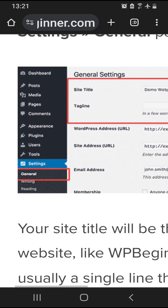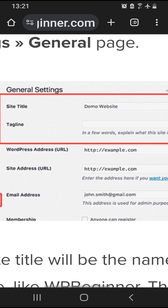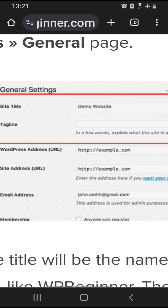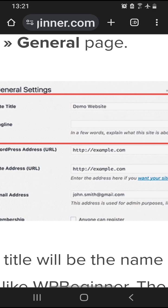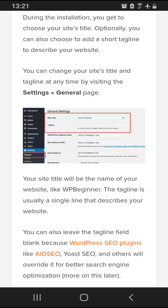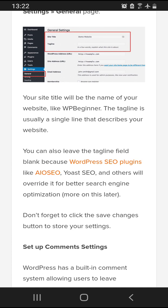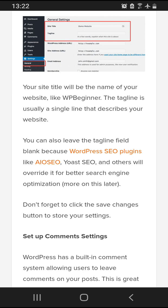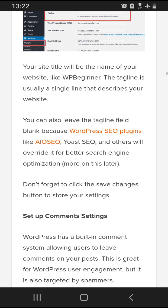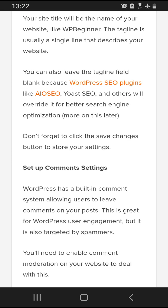Let's go look at what we're talking about. Settings General, site title, tagline. So I guess the title is different from the actual WordPress address URL or the site's address. Your site title would be the name of your website, like WP Beginner. The tagline is usually a single line that describes your website. You can also leave the tagline field blank because WordPress SEO plugins like AIO SEO, Yoast SEO, and others will override it for better search engine optimization. More on this later. Don't forget to click the Save Changes button to store your settings.